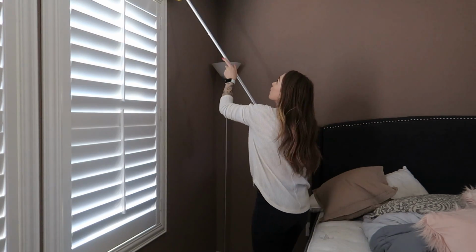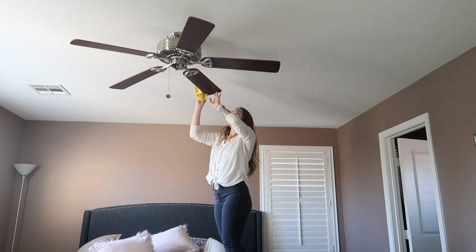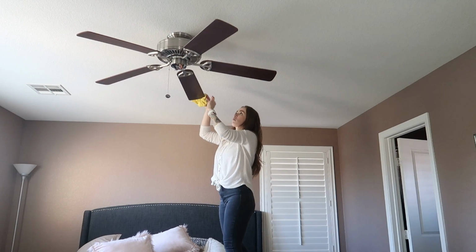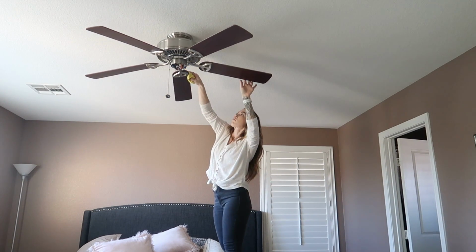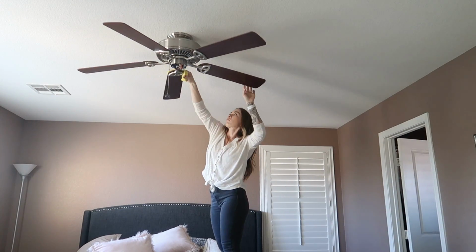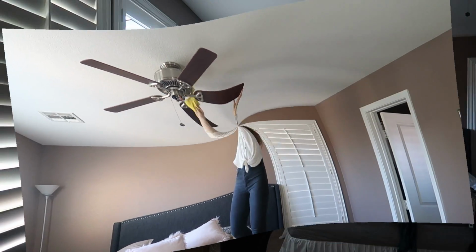I'm also going to dust my ceiling fan using a microfiber cloth as well, and then I'm going to dust the shutters in my room just using a Great Value Walmart version of a Swiffer duster, and I'm going to dust all of the shutters because they are extremely dusty. My house gets very dusty very easily, and it needs to be dusted quite often.